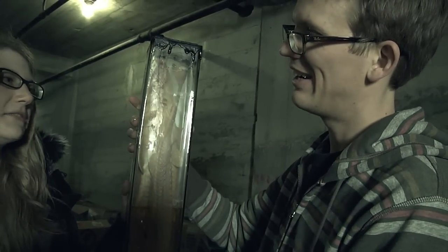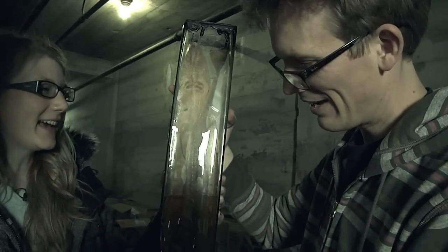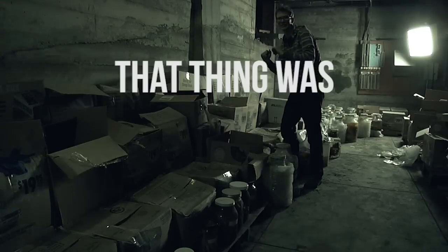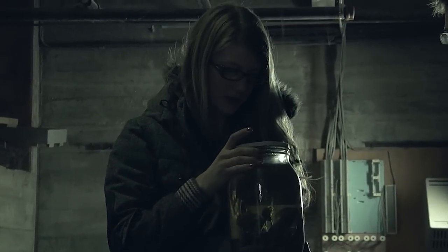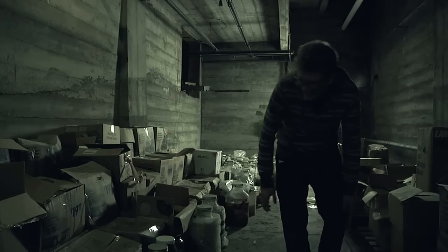This is the sort of thing that I feel like would go on eBay for a lot of money. Yeah, this is the kind of thing that probably should never be on eBay because I'd wonder how they got it. But yeah. Let's put it down. That thing was alive. It's not creepy down here. And this is an old jar. It's rusting on the top. Ooh, don't blow on anything.